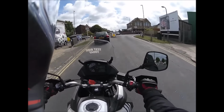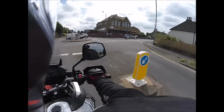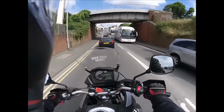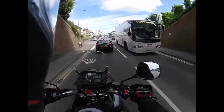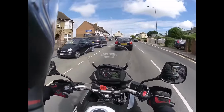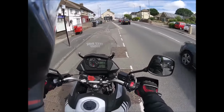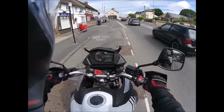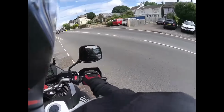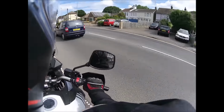That was the thing with the 1000. The 1000 was sitting just that bit more off the ground. Seat height, I don't know what it is in numbers, but I was tiptoe, whereas this one I can probably get my feet down. The thing I've got to remember is the pegs are wider, so you have to actually move your foot right out.